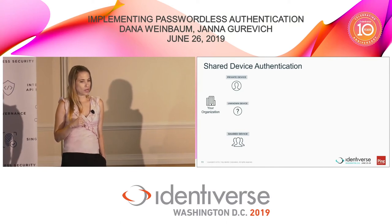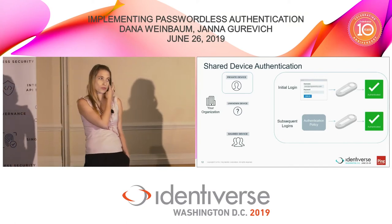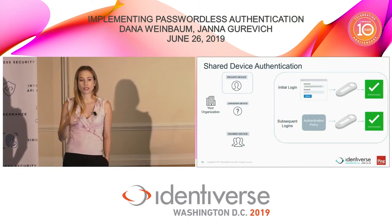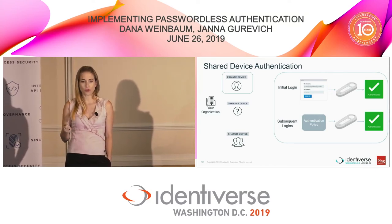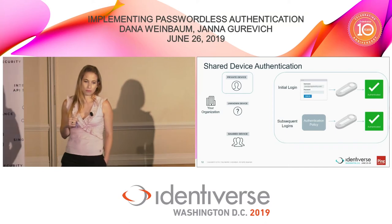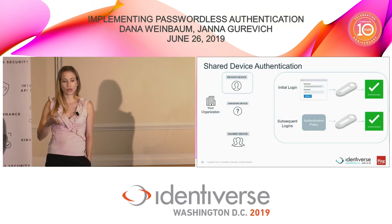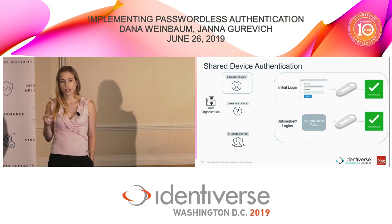So in case a user comes from a private device, during the initial login, the user logs in with his username and password, and then he goes to the second factor, and then he's authenticated. In this case, since we needed a low-cost authenticator for high turnover, we can use just regular simple OTP tokens for the users to authenticate with. And then in subsequent logins, depending on the company policy, the user can enjoy a passwordless login where he doesn't have to type in his username or his password and goes directly to the second factor and is authenticated.